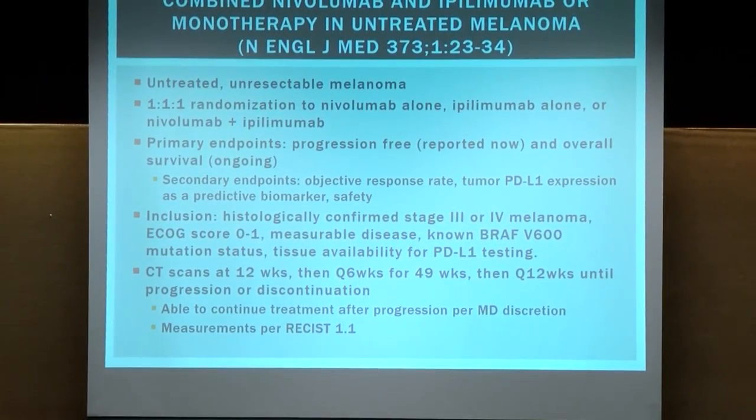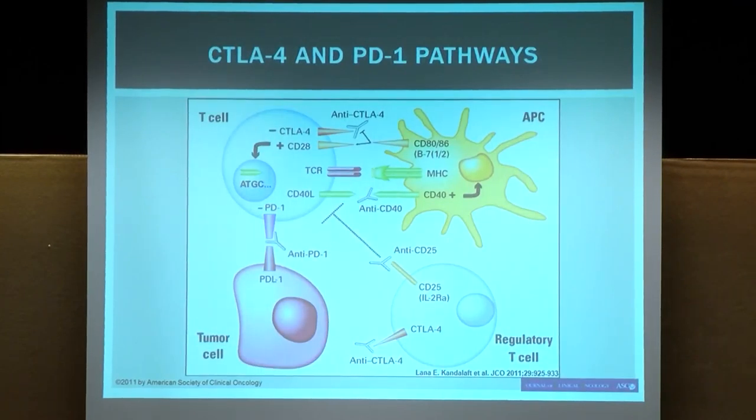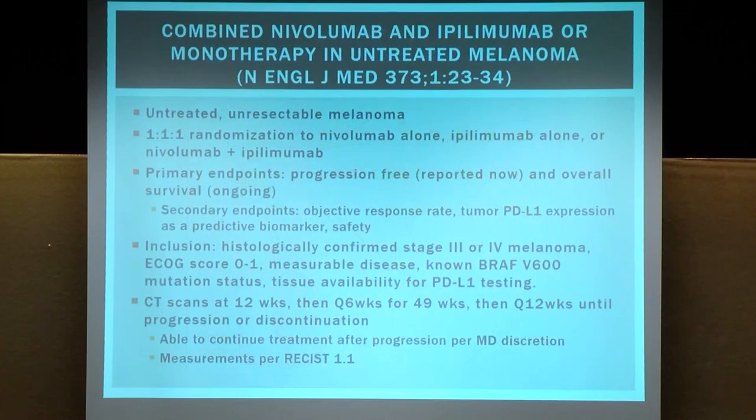So I wanted to review a study on checkpoint inhibitors. When I refer to checkpoint inhibitors, I am talking about the targets to CTLA-4 and targets towards PD-1 and PD-L1. This study is one of the cornerstone studies looking at both the efficacy but also the side effects of these therapies, particularly the combination therapies of two checkpoint inhibitors. So this study looked at the combination of nivolumab plus ipilimumab versus ipilimumab alone versus nivolumab alone in patients with untreated, unresectable malignant melanoma.